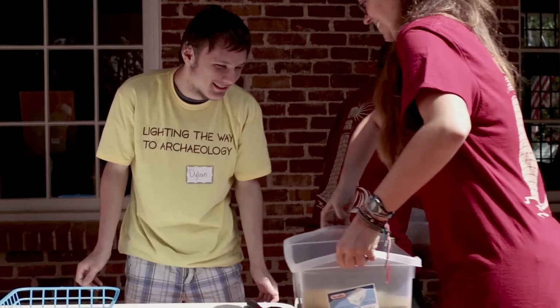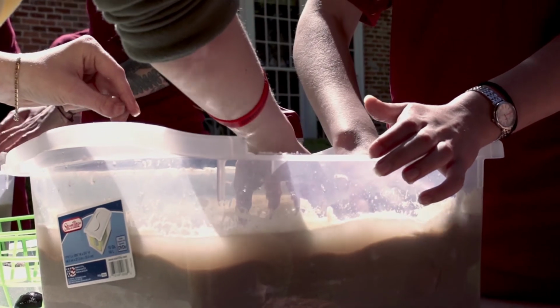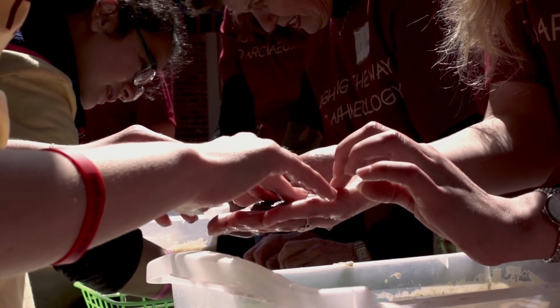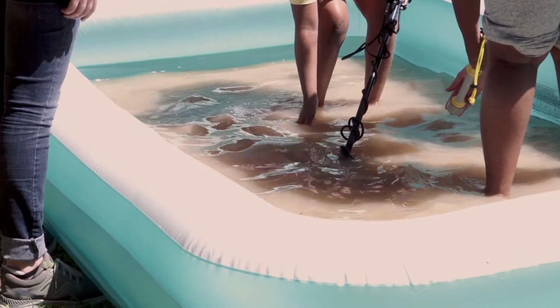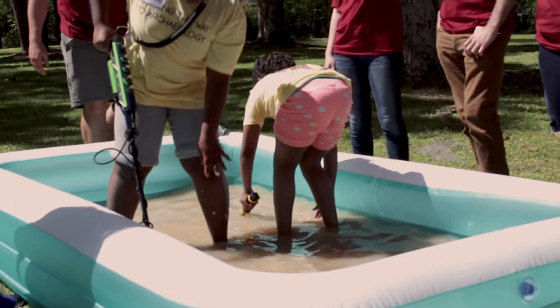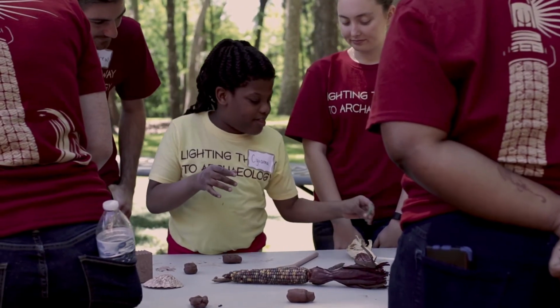So one of our exercises today was to have them dig in little trenches that had sand in the bottom along with the water on top. So it was a kind of simulation of an underwater excavation. They did a metal detecting activity where they had cannonballs and soda cans and then copy coins in a pool where they could then put the metal detector over it and hear the different pings. So we're trying to create activities that use different senses.